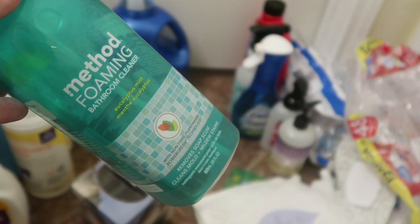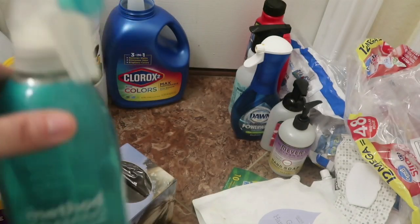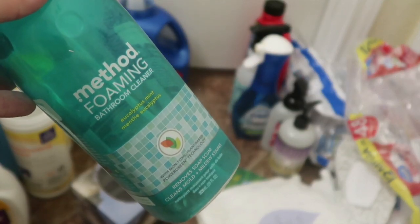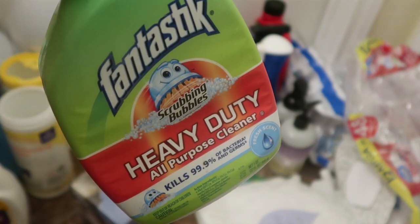And so as much as I like it, I honestly don't suggest it because I don't like this top, and every single bottle has it, and they've never changed their packaging. So as long as they have this packaging, I will not purchase this anymore. This Fantastic I've had forever.